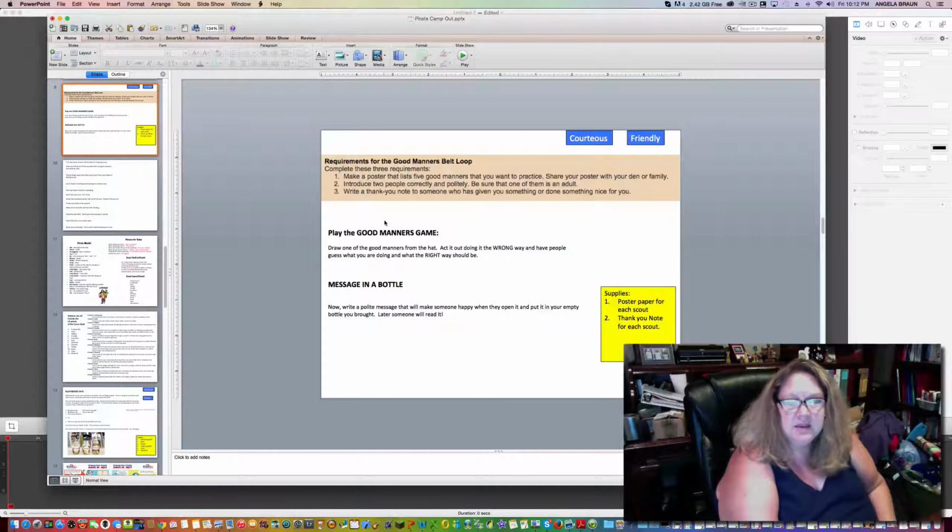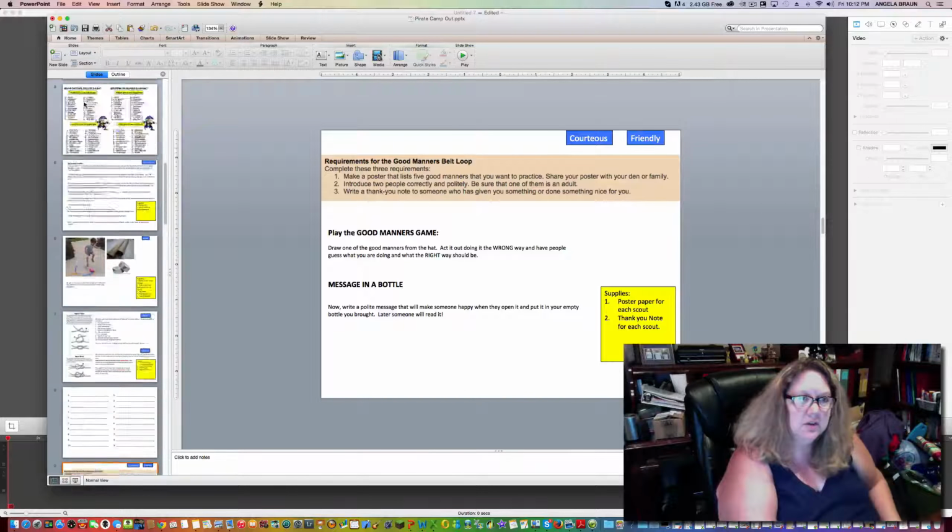And then finally, we will send a message in a bottle. So all good pirates know how to send a message in a bottle. The kids will write something nice on a piece of paper and they will stuff it in the plastic bottles that hopefully they remember to bring. Then we will figure out some way to float them at the end of the day. And then randomly kids can draw them and find a nice message at the end of the day for them to read. So that is the puzzle pieces of courteous and friendly.